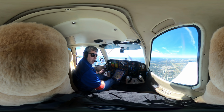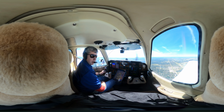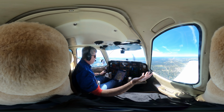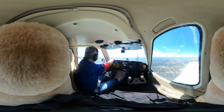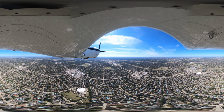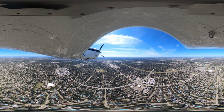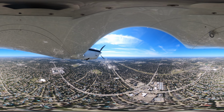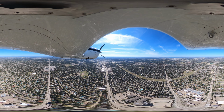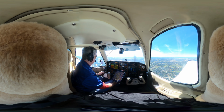All right, so now we're talking to the Addison Airport Control Tower, and they're giving us some instruction about how they want us to approach the runway. But look at what a nice, beautiful day it is. If you look far off in the distance down there, you can see downtown Dallas. And if you're from the Dallas area looking over here, that'll be Lake Lewisville. There's Addison Airport right in front of us.